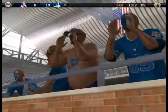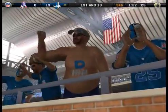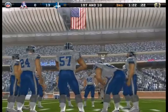Number 90. Penalties and takeaways are just as big a factor in some games as effective offense. The team that stays mistake-free usually wins the game.